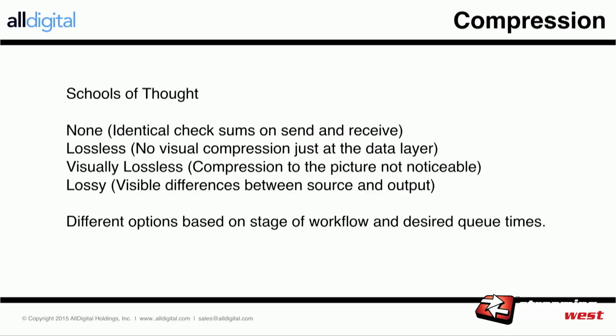And then the last, and this is often associated with our distribution codecs like MPEG-4, H.264, is called a lossy codec. Pretty much anybody, you put 2 frames, one that's the original and one that's the H.264 frame, and you go, oh, that has something different about it. There's compression artifacts, things like that. That's what's called a lossy codec.